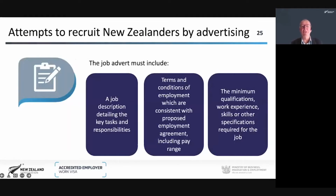Attempts to recruit New Zealanders by advertising. So the job advert must include minimum qualifications, work experience, skills, and other specifications that must be actually necessary to perform the work on offer, and the remuneration must reflect those requirements.